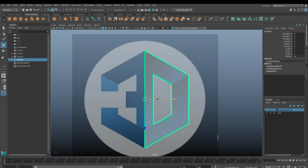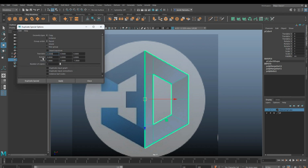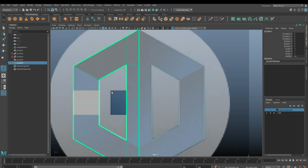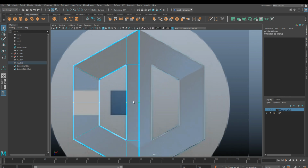Now this time I'm going to scale in X. So let's go to edit, duplicate special. I'm going to reset, and we're going to scale in X and duplicate special. So there you have it. And all we need to do is now open up this cube area here and model out this protruding piece. And it's going to be very easy. So we're going to grab these 2 edges here, and I'm just going to bring them up.